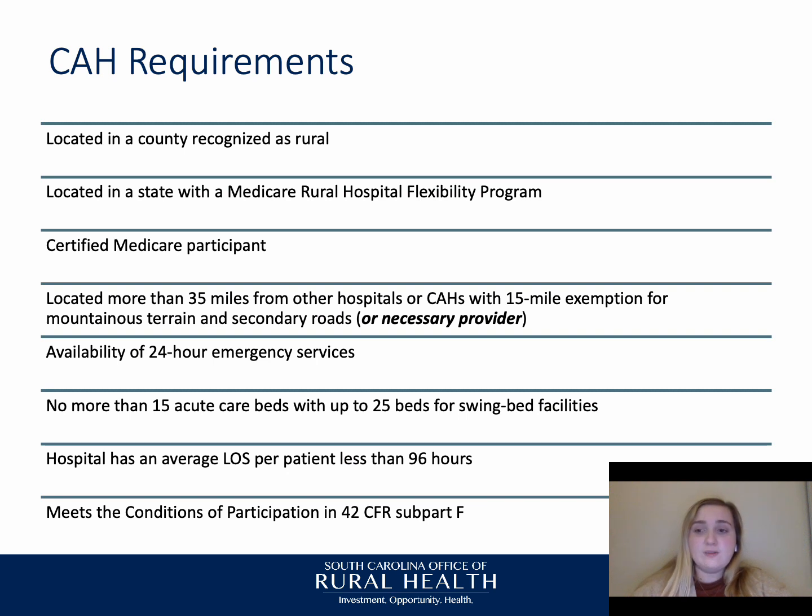Now, in going through each of these requirements, I'm going to highlight changes to specific criteria that have occurred in the last several months and that have possibly created new opportunities for hospitals here in South Carolina to convert to this designation. But I first want to make the point that to operate as a critical access hospital, a hospital must be located in a county that is recognized as rural. They have to be located in a state with a Medicare Rural Flexibility Program, such as South Carolina, and they have to be a certified Medicare participant.